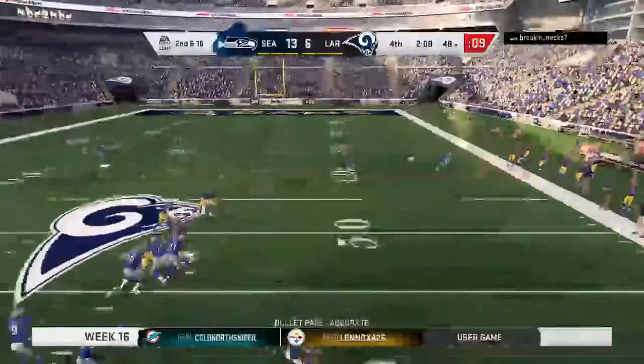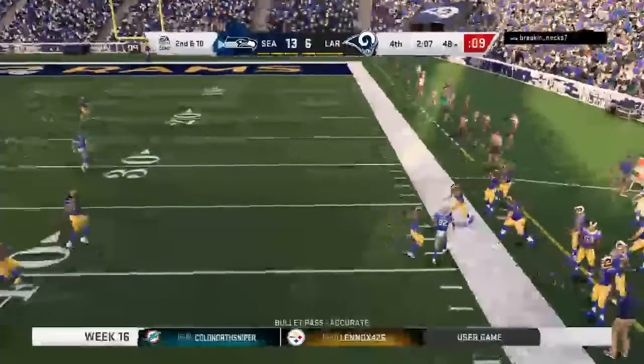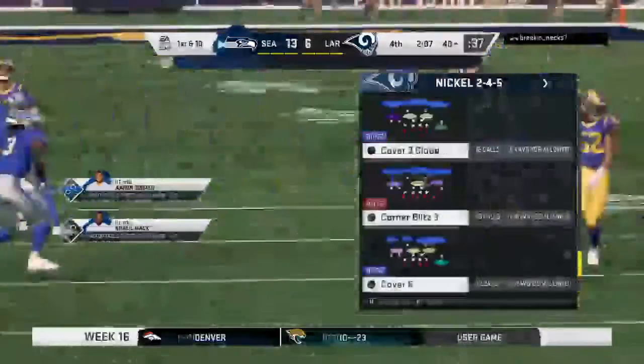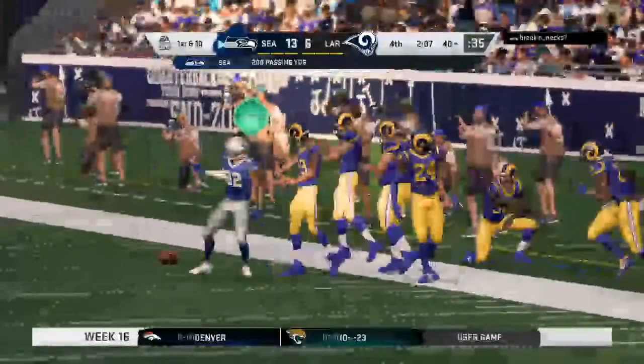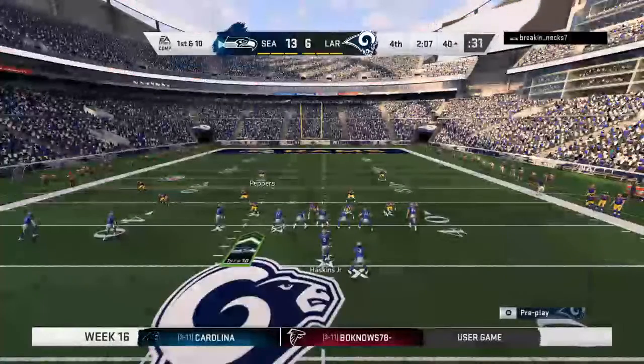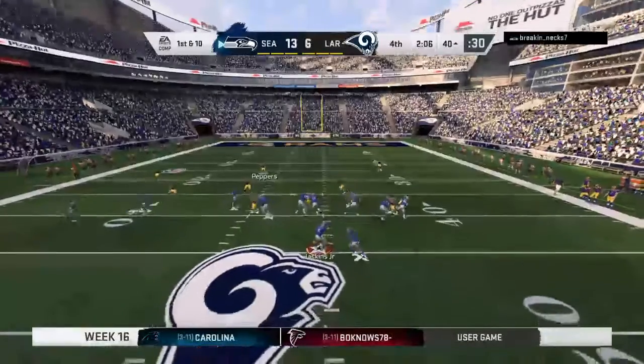Again on 2nd and 10, it's Haskins. He's got the first down and more inside the 40. And he's able to get this to the 40-yard line before he's out of bounds. First down Seattle on a pickup of 13. Not totally home free yet, but it's looking good as they come up 1st and 10.